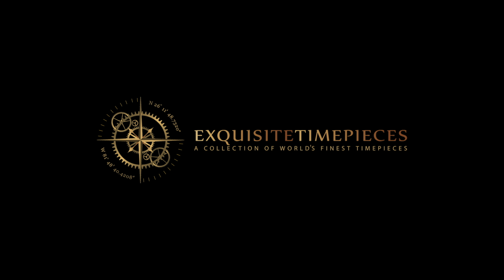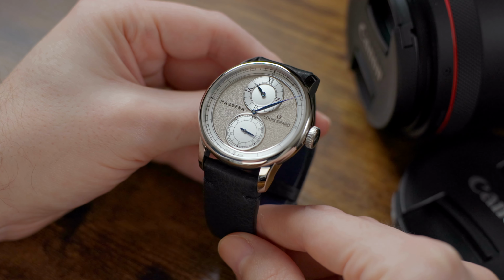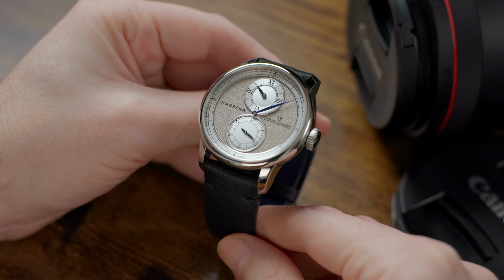The term affordable luxury can be interpreted in many ways, especially when it comes to watches. Now, what exactly is the definition of affordable, and what makes something a luxury item? Perhaps both of those are a bit subjective, and I guess it sort of depends on your perspective. But in a general sense, at least in my opinion, this watch is an excellent example of affordable luxury.